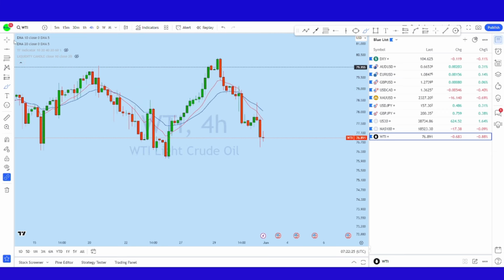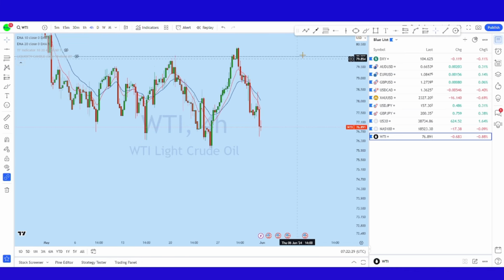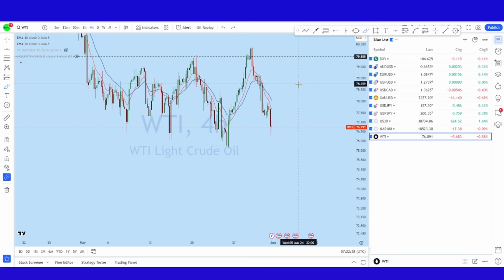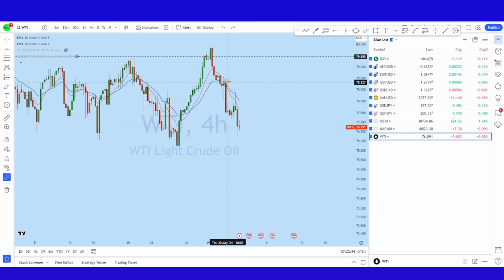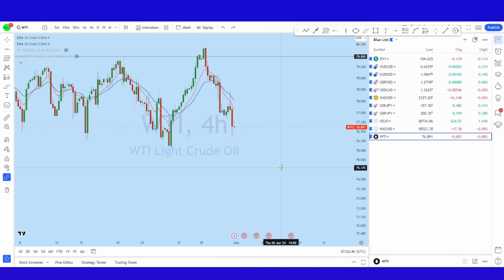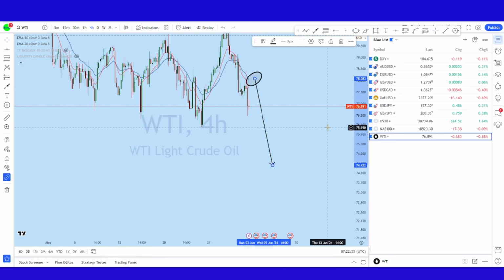Now looking at the intraday perspective on WTI, the market is locally in a downtrending market structure, expecting WTI to go up to retest any of these, or break up structure, or retest of this liquidity zone and then keep pushing down. So what I think is that WTI may remain bearish for some more time, so any pullback towards the upside can give a potential selling opportunity on WTI.